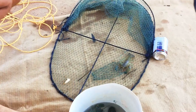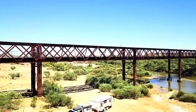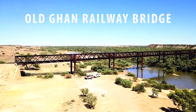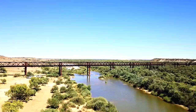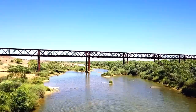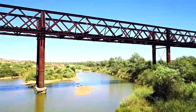The free camp by the river was awesome. Great overnight spot, and even better, we got some yabbies. We went and had a look at the old Garn Railway Bridge in the morning. It was such an incredible structure to see up close. It was built by a team of 350 men in the late 1800s, battling against the extreme desert heat. It is a must-see spot for anyone doing the Oodnadatta track.